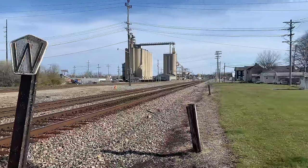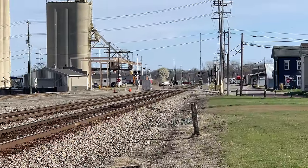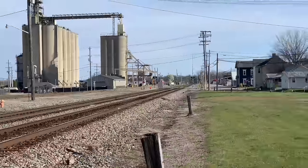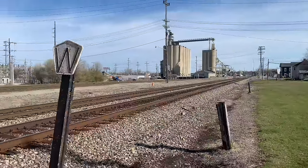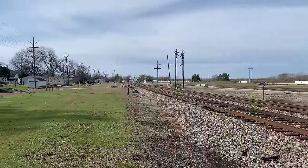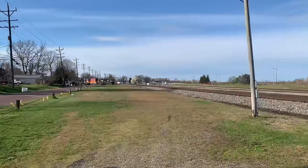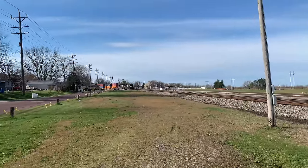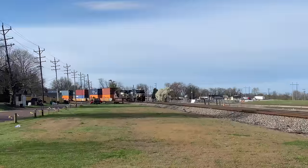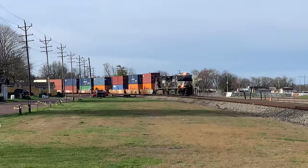This dates back to the steam days. They blow it for a crossing. The crossing is right down there. Two longs, a short, and a long. And we got a train coming through here too. We're gonna have an intermodal train coming from that direction right there. So we're not done yet. Here we go. That's a sharp curve right there too.